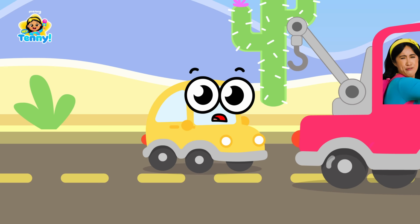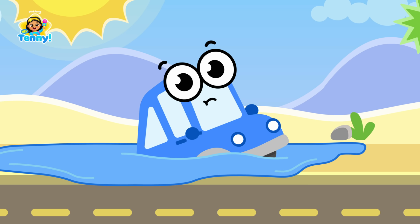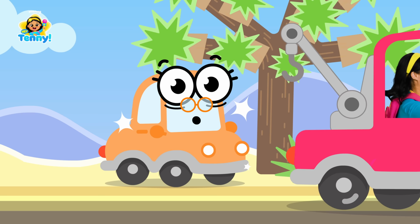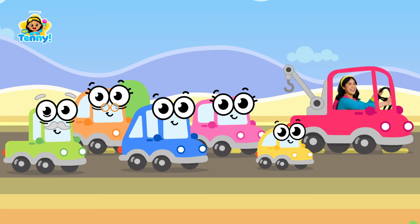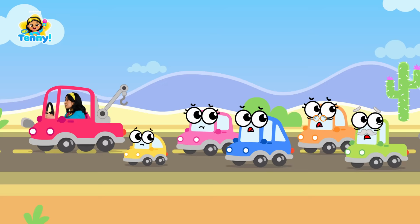Baby car, boom, boom, vroom, vroom. Mommy car, boom, boom, vroom, vroom. Daddy car, boom, boom, vroom, vroom. Grandma car, boom, boom, vroom, vroom. Grandpa car, boom, boom, vroom, vroom. Let's go drive, boom, boom, vroom, vroom. Monster truck, zoom, zoom, zoom.